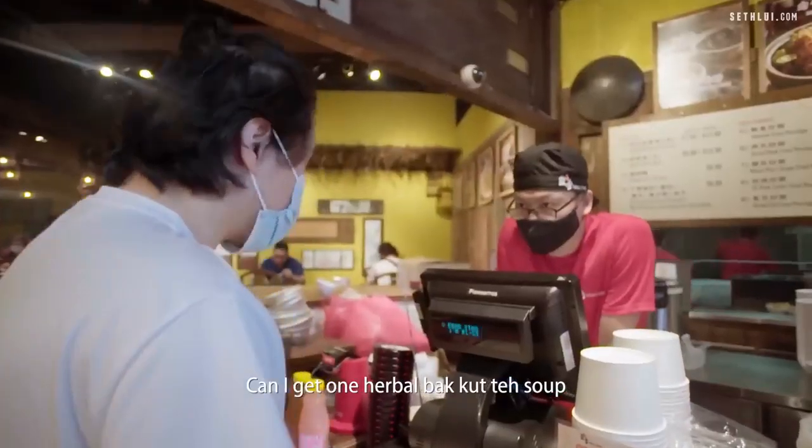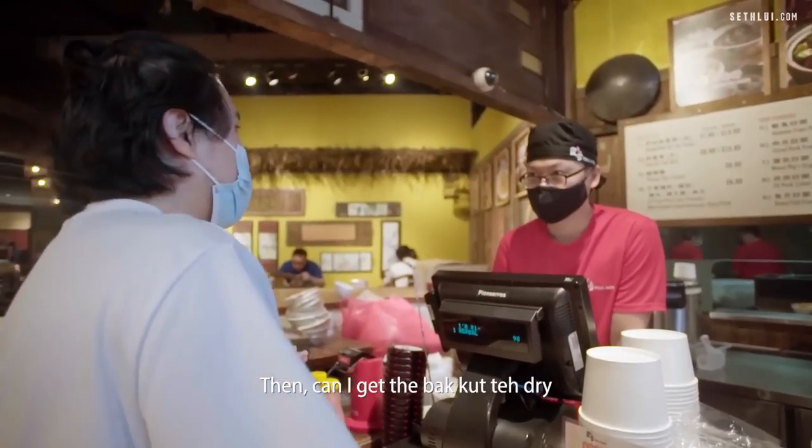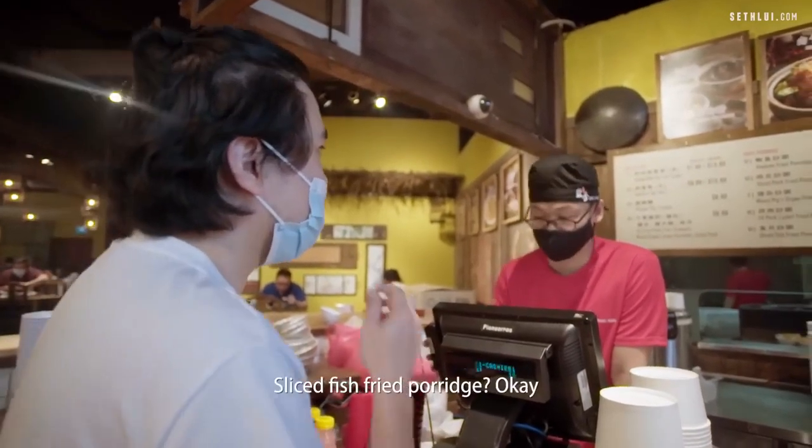Can I get one herbal bak kut teh soup one? Then can I get the bak kut teh dry? Sliced fish fried porridge. Sliced fish fried porridge, huh? Yeah.